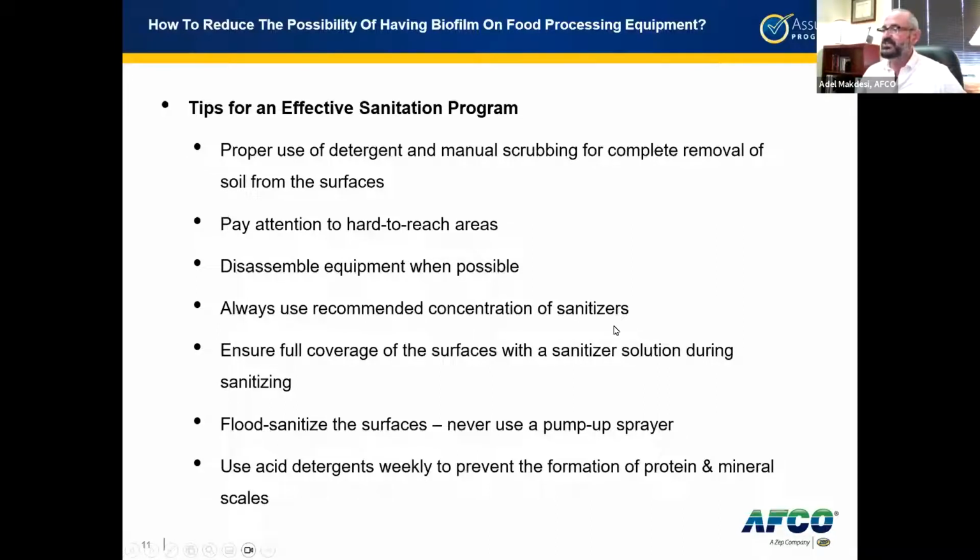Always use the recommended concentration of sanitizers. If a sanitizer calls on the label for, for example, 200 ppm, and the dispensing system for the sanitizer is dispensing it at 100 or 50 ppm, and you don't know because you're not doing titrations for the chemicals before you start every day, which is a mistake. So what happens in this case, these bacteria on the surface that you are applying 100 ppm or 50 ppm on instead of 200, they'll start building resistance to the sanitizer. So when you use it the next day and the next day at 100, some of those bacteria will die, but some of them will stay alive because it's not 200 ppm.